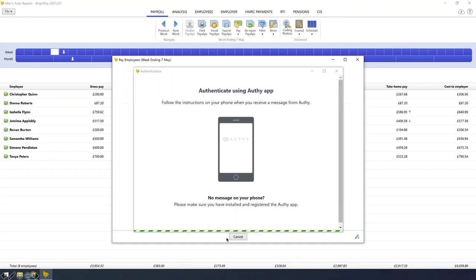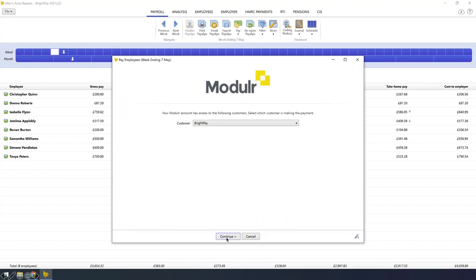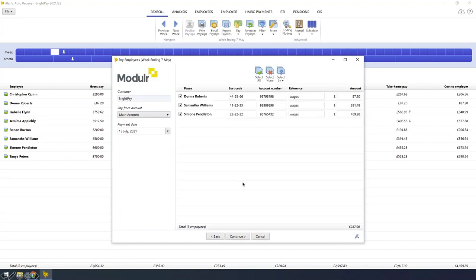You will now be asked to authenticate your Modular account with two-factor authentication. To do this, you will need to have installed and registered the Auth app on your smartphone as part of the setup process. When you receive the notification on your phone, you just need to select Approve, and BrightPay will automatically log you in. I'll continue on to the next screen.